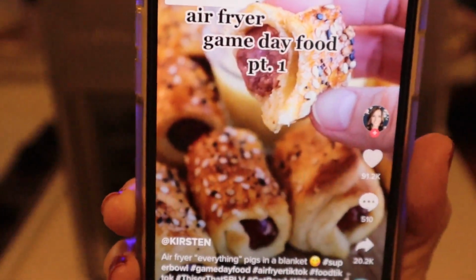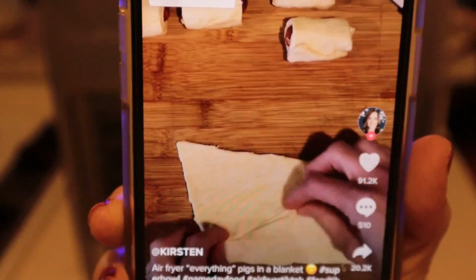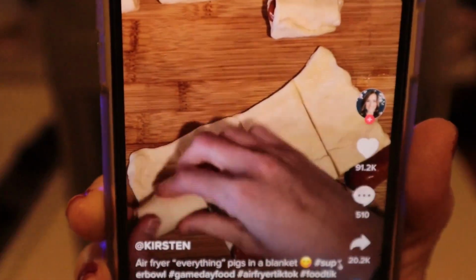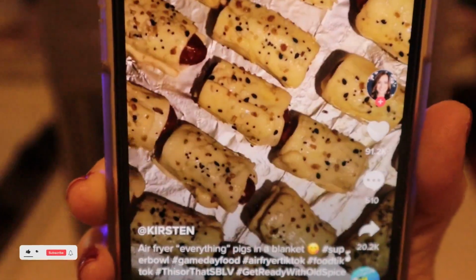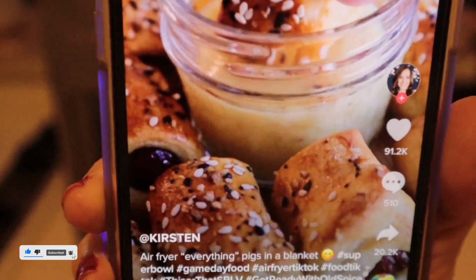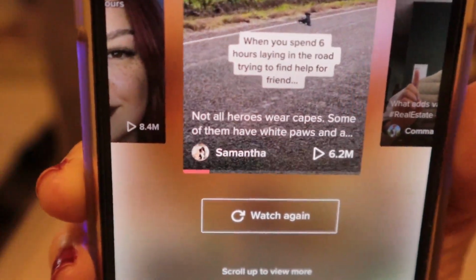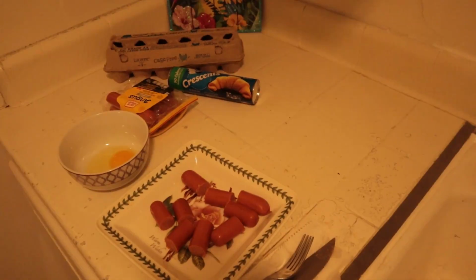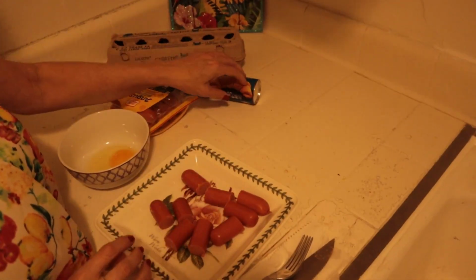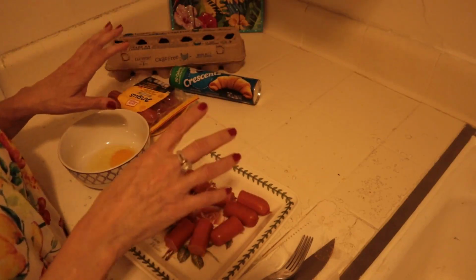Okay, so this is the air fryer recipe that we are going to be copycatting. Except we're not going to use any of those sesame seeds because I didn't have any. But I think it'll be just as good. Okay, so these are our hot dogs, these are our crescent rolls. We have this, this, this, and that, and then this is how we do everything.